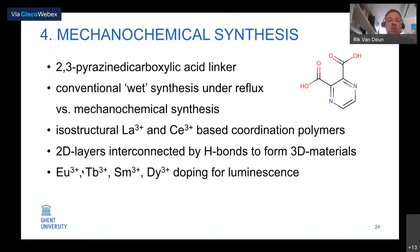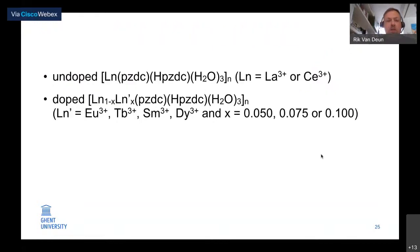I mean, doping means, of course, that a small percentage of the lanthanide reagent is not lanthanum, but one of the others, and then you have a small percentage of the visible emitting lanthanide, and then you can investigate these MOFs from the point of view of the luminescence. It basically obtains two-dimensional layers that are nevertheless interconnected by hydrogen bonds, so you have a three-dimensional material. The stoichiometry is, of course, not very easy.